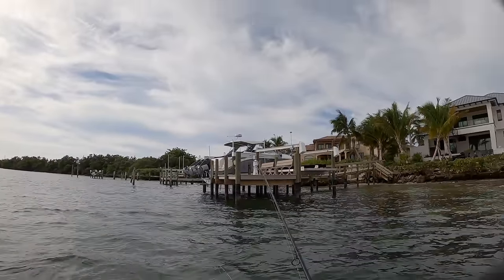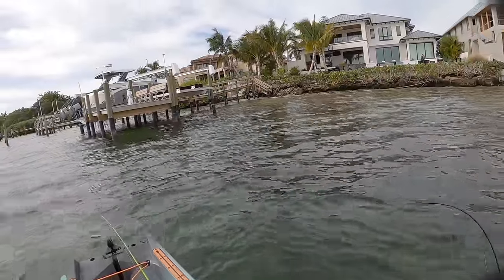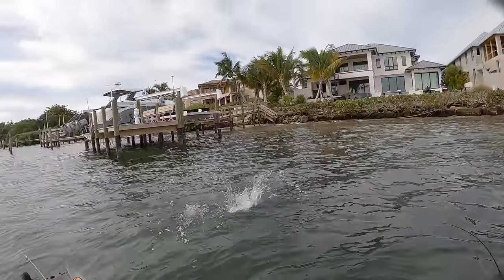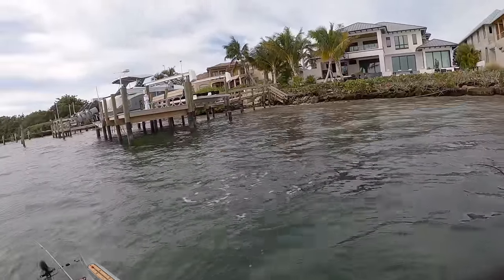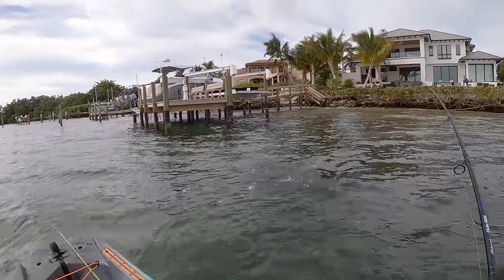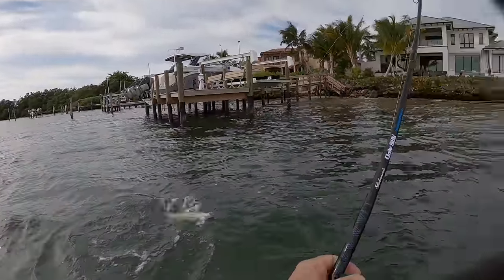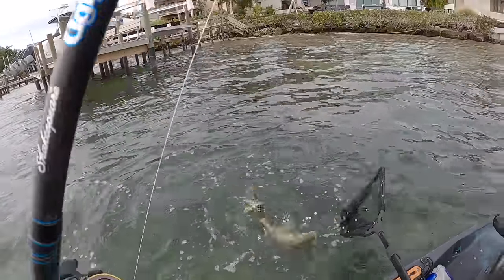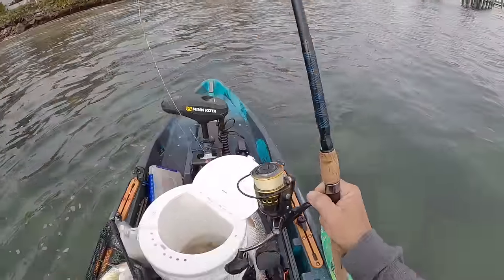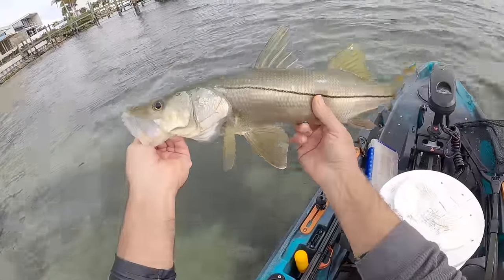Oh, there he is. Oh, yep. Another solid fish. Dude, that's a good snook. Nice. All right, little guy. Oh yeah. There we go. Take it. Dude, I came unspot locked again. What the heck? I guess another nice little snook.